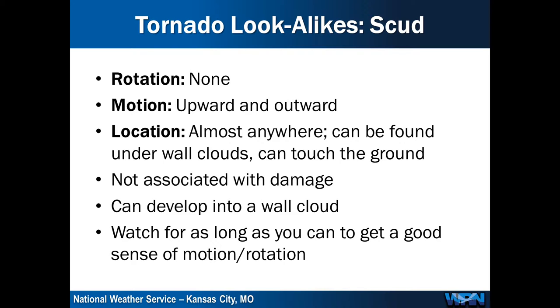Just watch it for as long as you can. Get a good sense of whether or not it's persistent, whether or not it's really moving, and whether or not it's rotating. And that's going to tell you what you might be looking at and whether or not it should be hazardous.